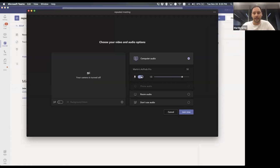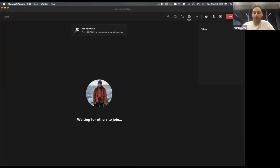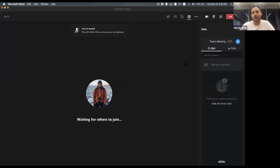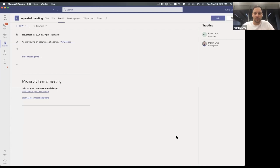When it comes to the attendees, once they join the Teams meeting, Slido is already there waiting for them in the sidebar. So for both of these roles, whether you're a host or attendee of a meeting or a webinar, you don't have to go to a different device or open a different tab or app in order to interact, to ask a question or submit your vote in a poll. And this is the main value we are hoping to bring with this integration.